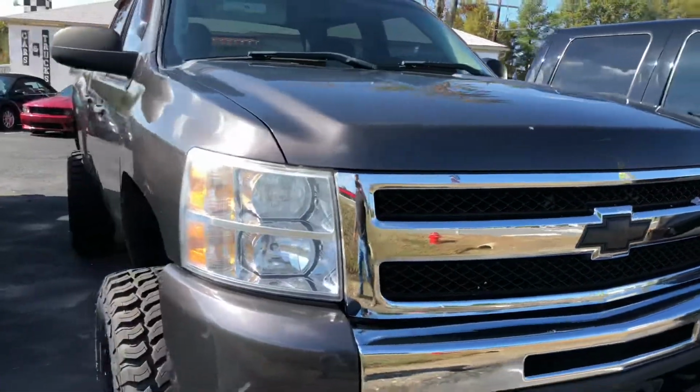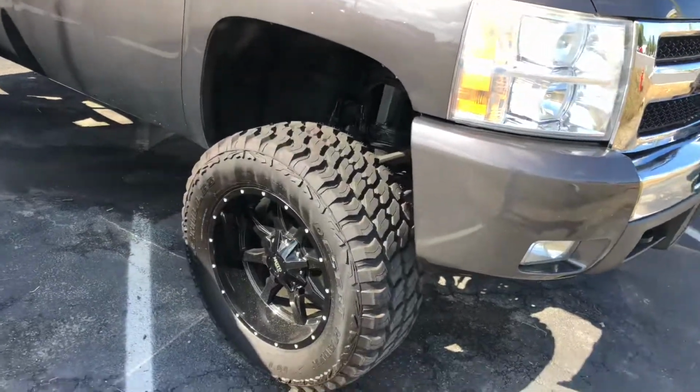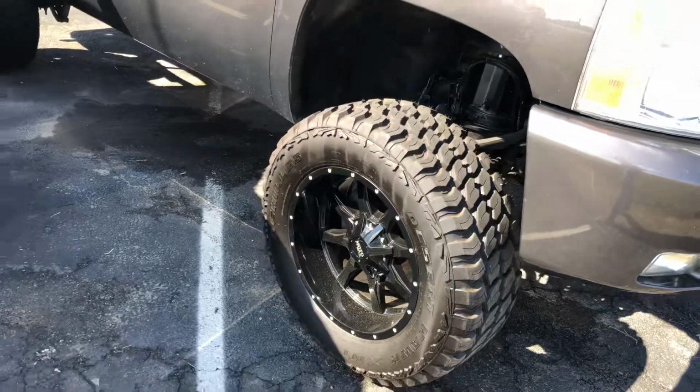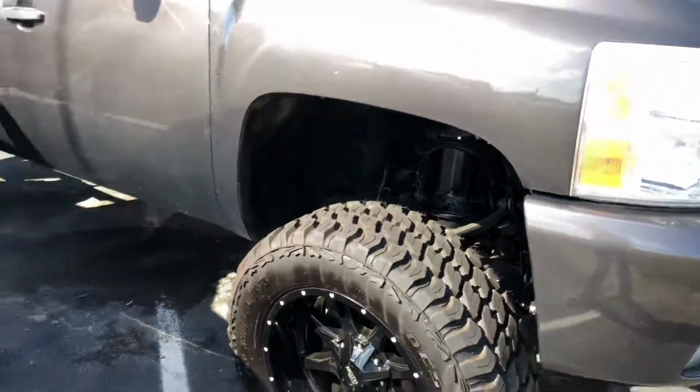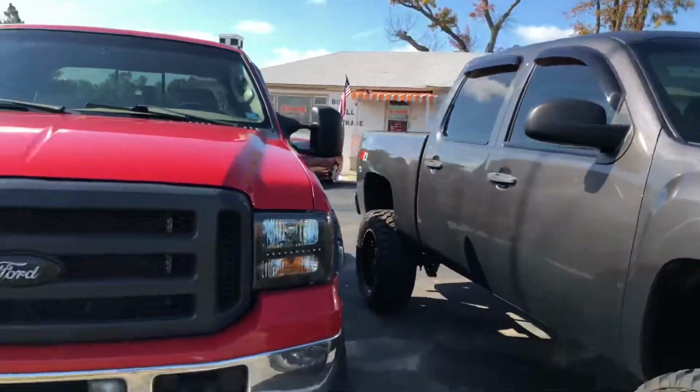2011 Silverado 1500. New set of rubbers and wheels on here. Moto Metal 970s, I want to say these are. Black, all black, murdered out. On a 35x12.50 20-inch tire.